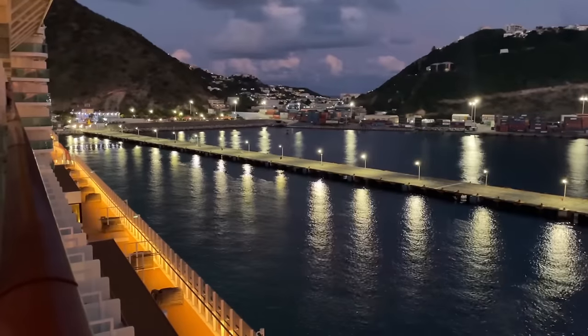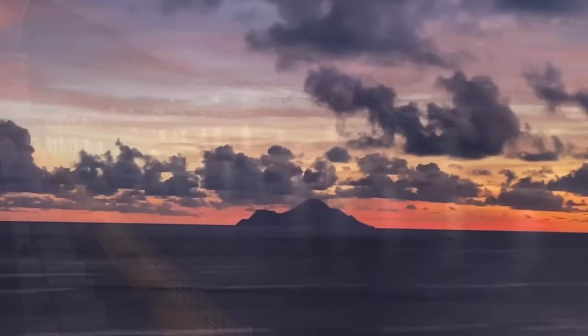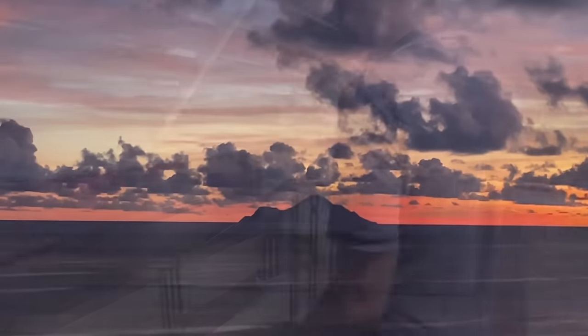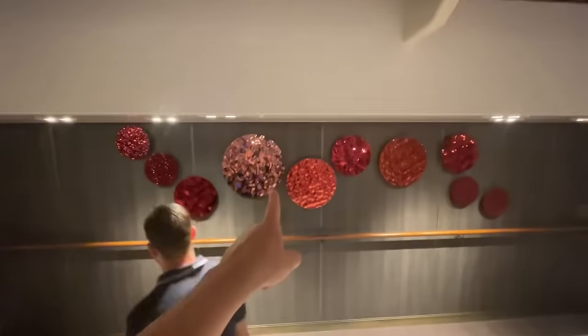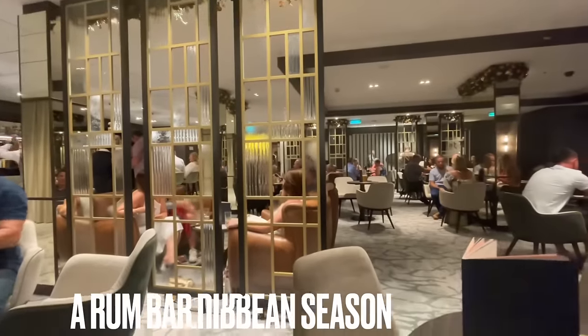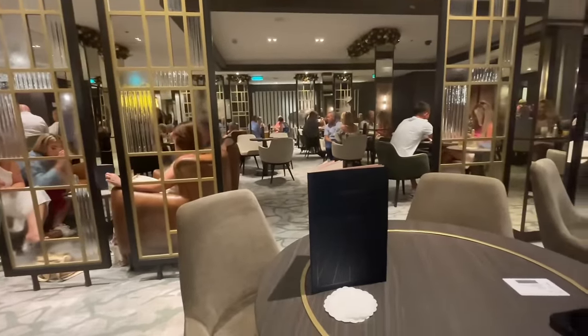And just like that, off we sail. Next stop, Antigua. Right, out we go. Oh, by the way, these red discs indicate a red arse. I mean the aft, that you're at the aft. Goodness me. Welcome to Anderson's, which on Arvia is a rum bar.